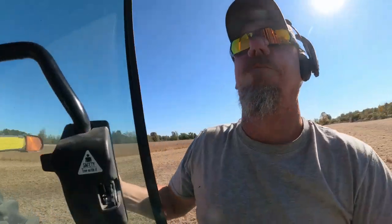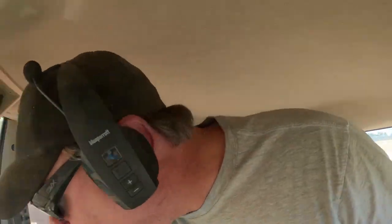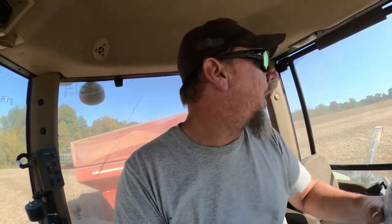Alright, the truck I drove out to the field is full. And now the grain cart's full. So now I have to go up and trade out trucks and bring the empty truck back so I can fill that one. And with what I've got left here, I don't believe it'll fill the truck, but we'll see.